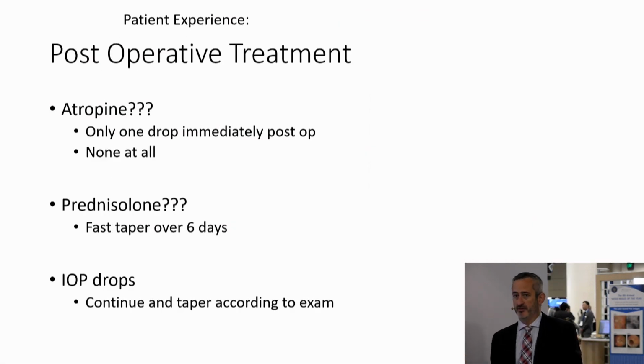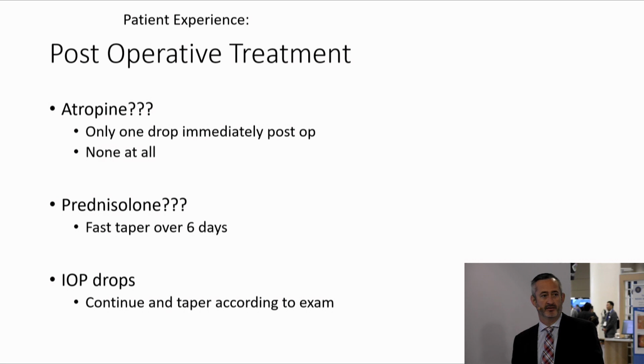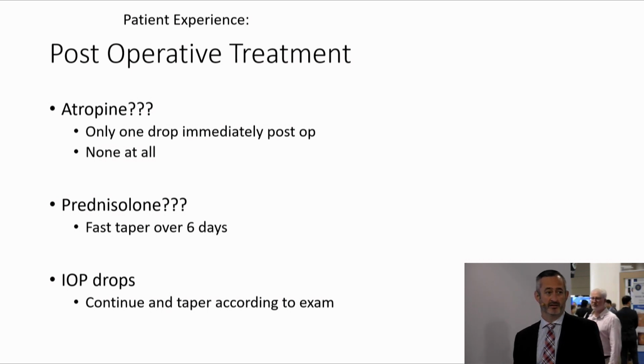Post-operative, I've gotten completely away from using atropine. We did in the initial stages of this. I don't think it's necessary at all, and patients hate it. Prednisolone, I've gone from a full month of treatment to now I don't even want them on it at post-op week 1 when I see them. I do 3-3-2-2-1-1. I get them off of it fast, and rarely do I see any significant cell on post-op week 1, completely off of it.